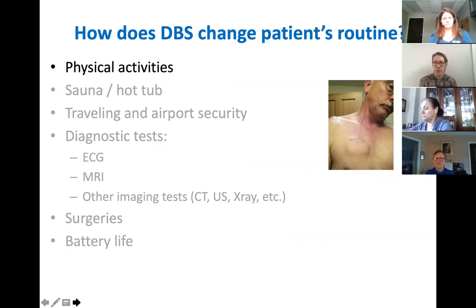So just think about it. So for instance, hockey, soccer, jiu-jitsu. A patient the other day asked me about skydiving after DBS. Not a good idea, probably.